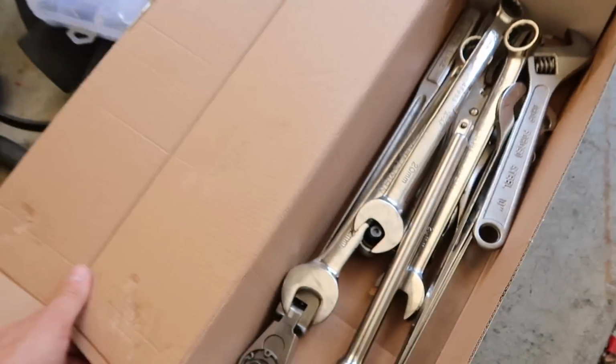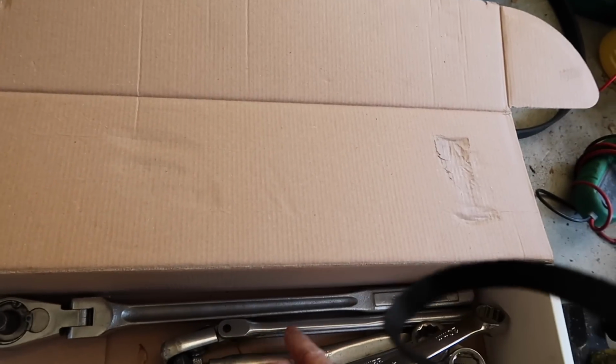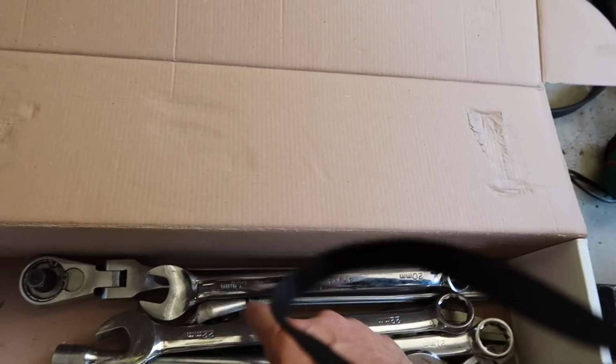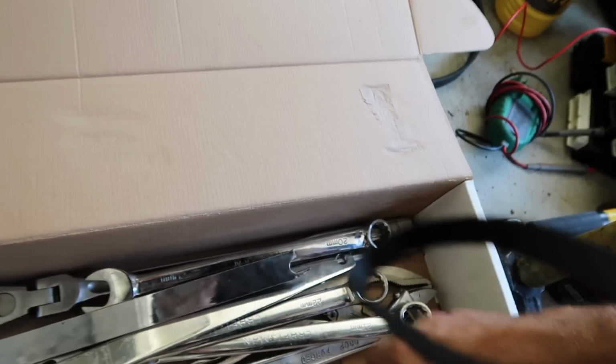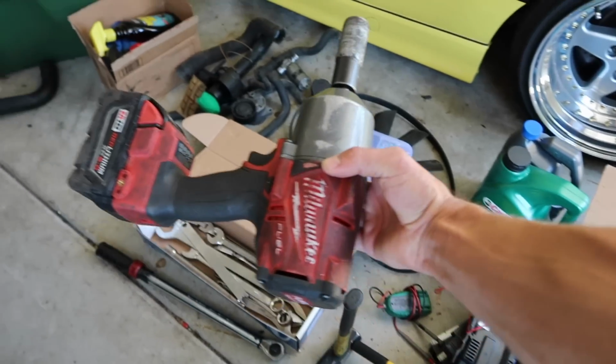In this milk box, we have all my longer wrenches. So we have a long socket wrench, breaker bar. We got my flex neck 3/8, big vice grips. We have 22 to like 19 mil box wrenches, clutch fan tools, one adjustable, and some extensions. We got the torque wrench. We got the big Milwaukee impact with a charged battery and a 17 on it.